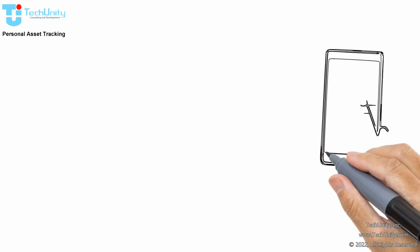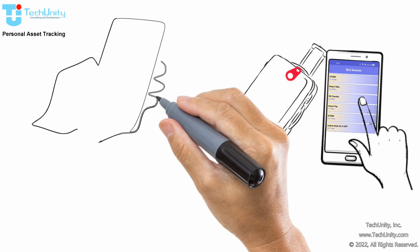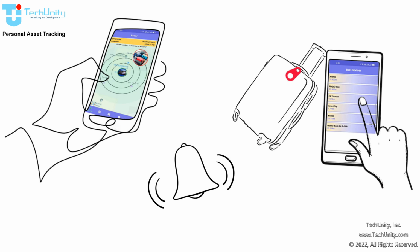PAT displays in real time the local presence of tagged assets. Once an asset is tagged, the app displays the immediate presence of the asset, and triggers an alarm when the asset strays up too far.